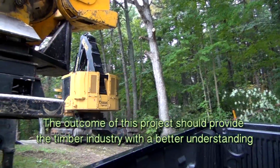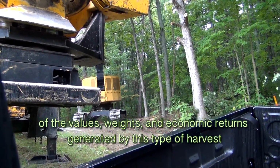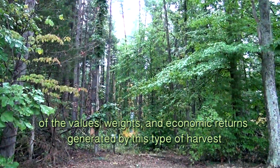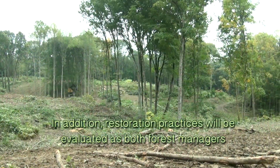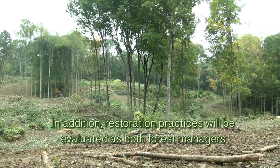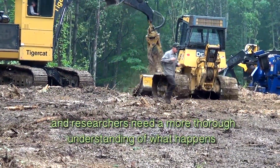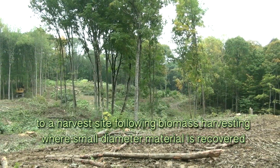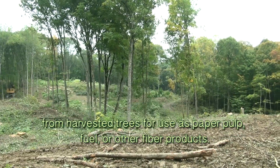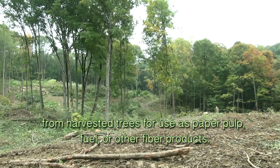The outcome of this project should provide the timber industry with a better understanding of the values, weights, and economic returns generated by this type of harvest in the central hardwood forest. In addition, restoration practices will be evaluated, as both forest managers and researchers need a more thorough understanding of what happens to a harvest site following biomass harvesting, where small diameter material is recovered from harvested trees for use as paper pulp, fuel, or other fiber products.